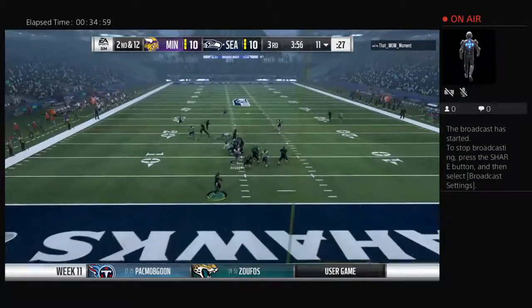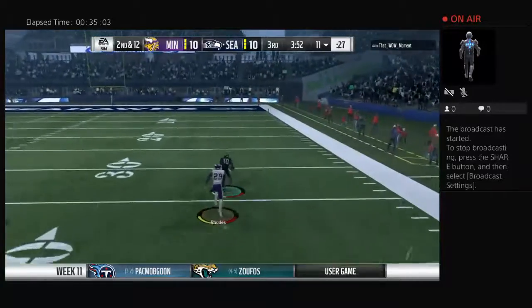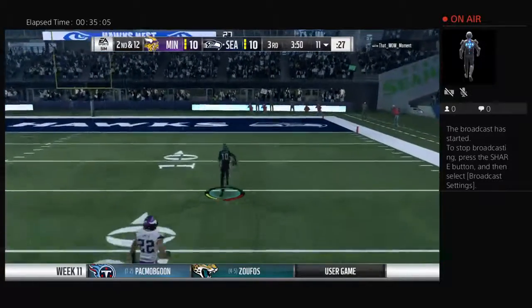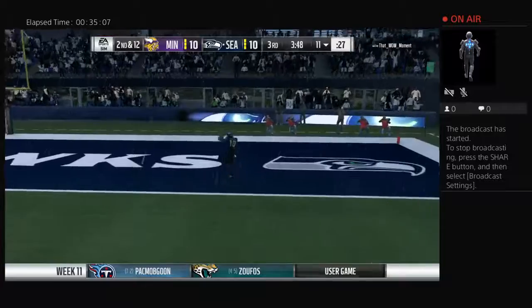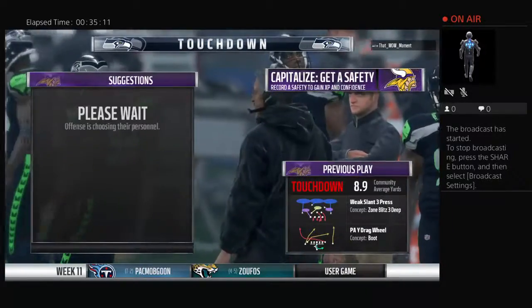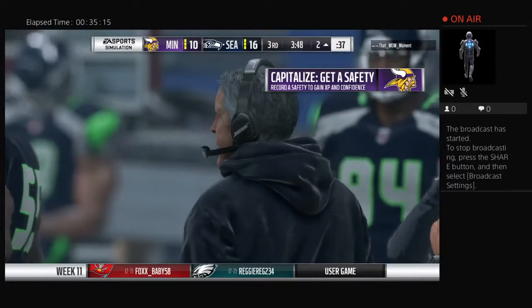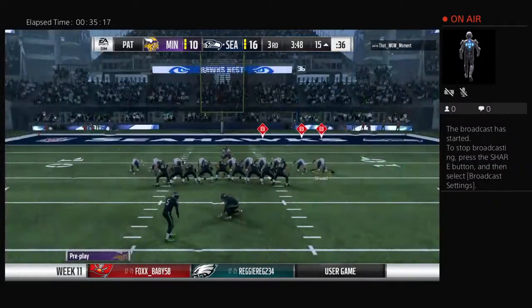Now Wilson off the bootleg. He sets to fire deep. And got his man, complete. Past the 20. And all the way in. Touchdown Seattle. Paul Richardson, 89 yards. And the Seahawks are going to take the lead.